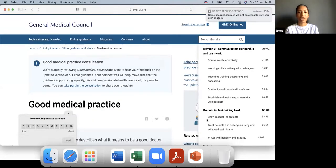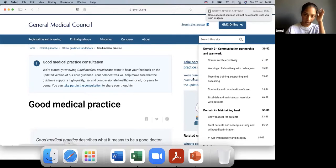Can other people see the chat? I see the link as well. Can't see the link. Can you see the link? What about now? Can everyone see the link? Perfect. Okay. So that's the link that you can use.